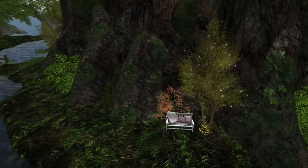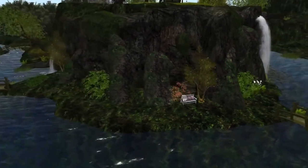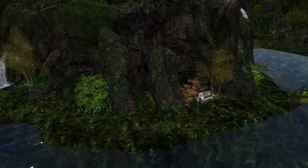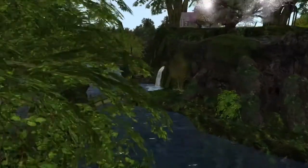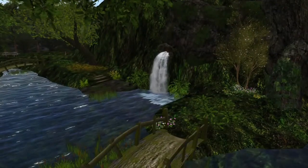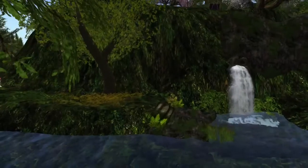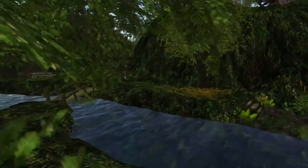Some of them are adult areas, so you can even go and do adult things in some of these sims as well. So I'm just camming around this sim right now, and then we can take a walk around.